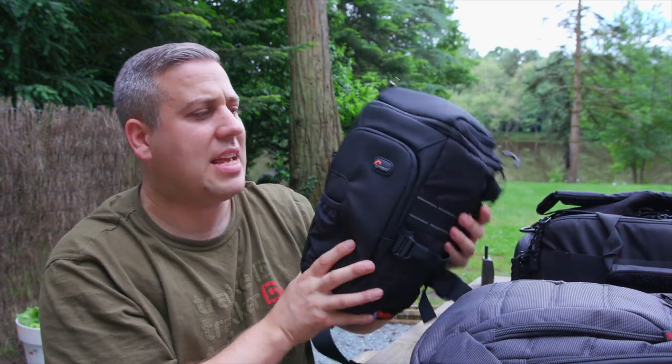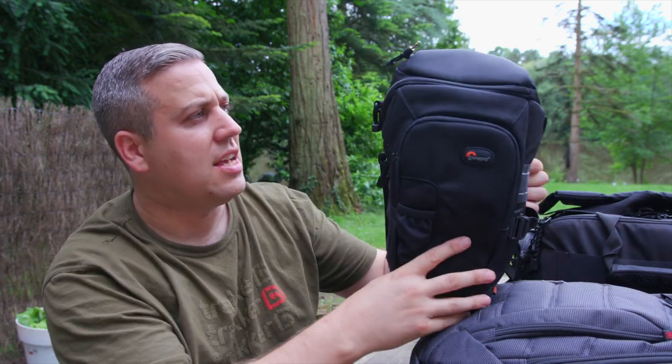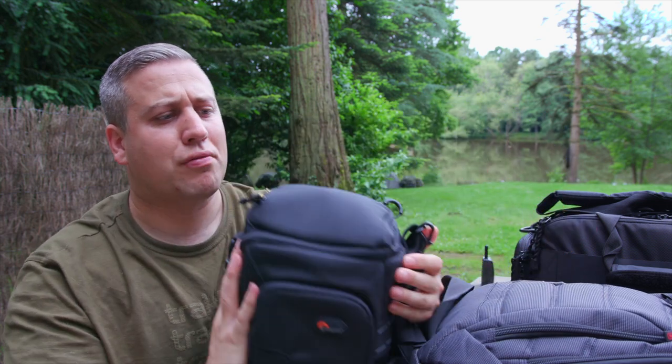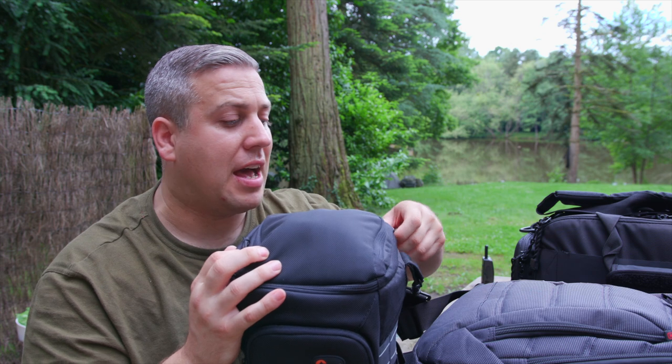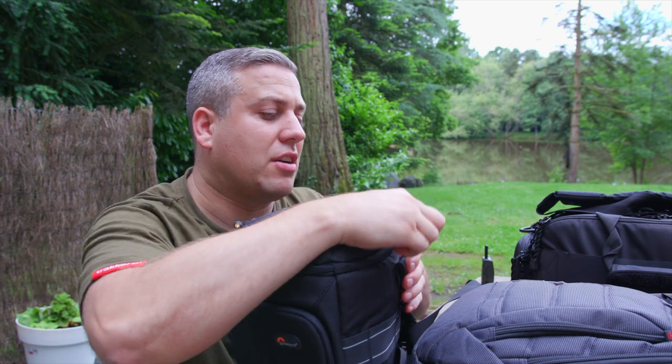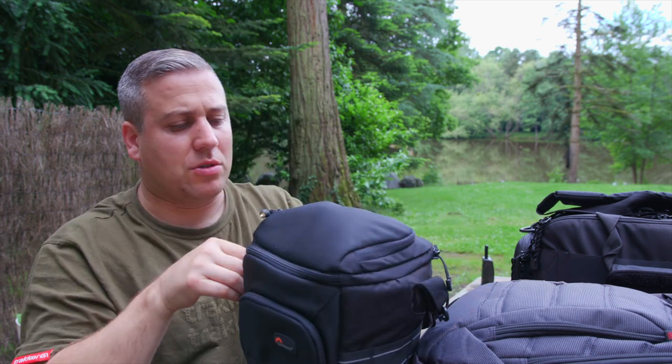So it's a fairly decent sized bag, I guess you can see. Like I say, it's meant for a pro size DSLR, or a normal size DSLR with a battery grip that could essentially put it up to the same sort of size.